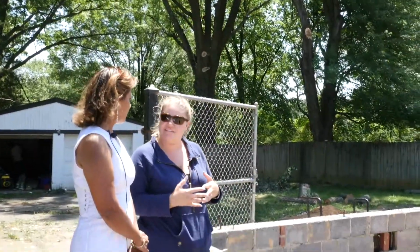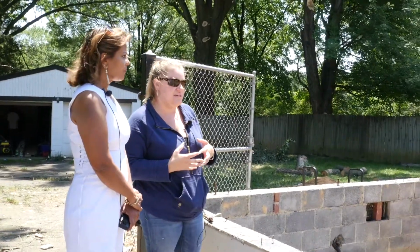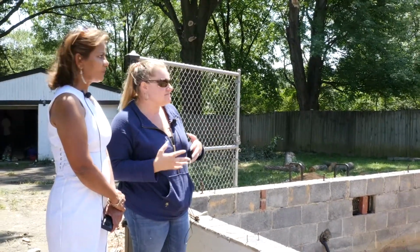So it again saves the new homeowner a lot of headache with not trying to crawl down here to check the sump pump, or worry about the sump pump. Well, that's good. That's actually really good. Yeah. So all of this will start this week, and in about a month, you'll see new construction going up right here.